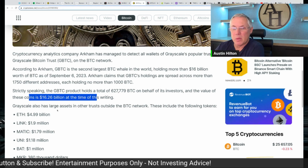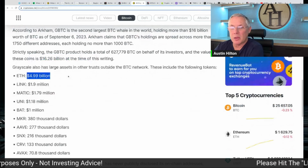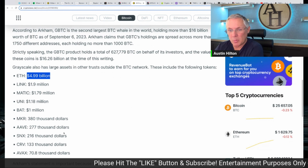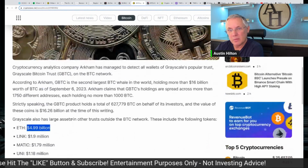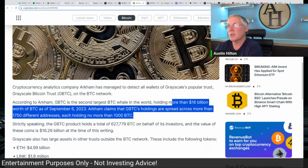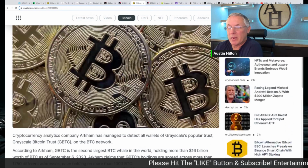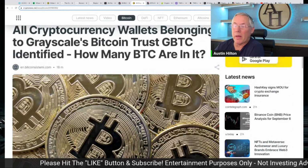Now, they also have some other large assets. They're holding almost 5 billion in Ethereum, Link, Matic, Uni, BAT, Maker, Aave, Avalanche, and a couple of others. So interesting. Just wanted to point this out for you. But what do you think? They're holding it in the context of the Grayscale Bitcoin Trust. So I'm curious as to what you think about this, but they've now been identified as basically the second largest Bitcoin whale out there, period.